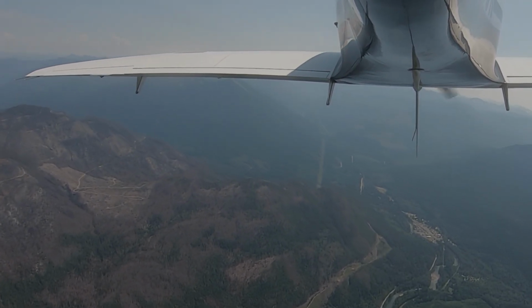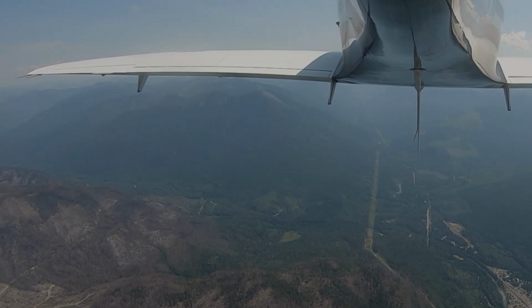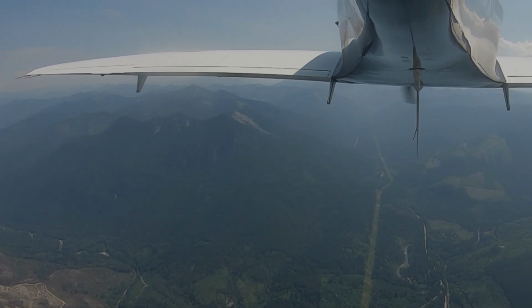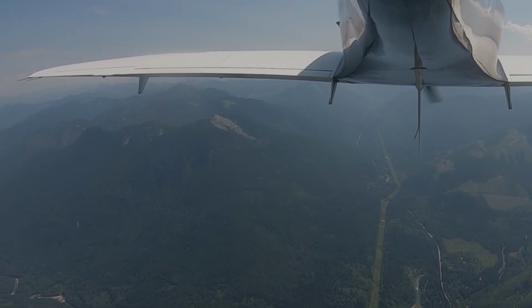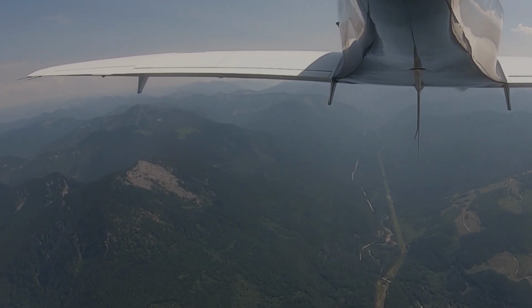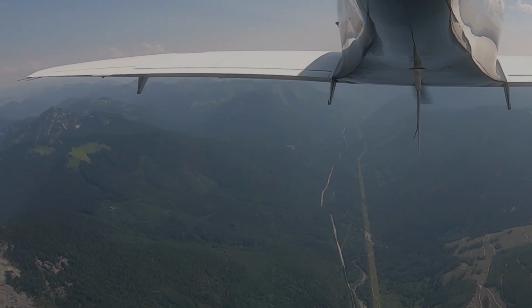So you know how we cool our oil? Go faster. Watch, I'm going to accelerate. We'll climb at about 180 instead of 150 and the oil temperature will come down. Look how green that is. I might have to do the same thing getting home tomorrow. We'll just descend down.